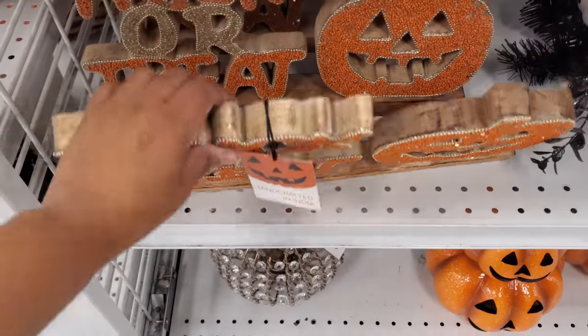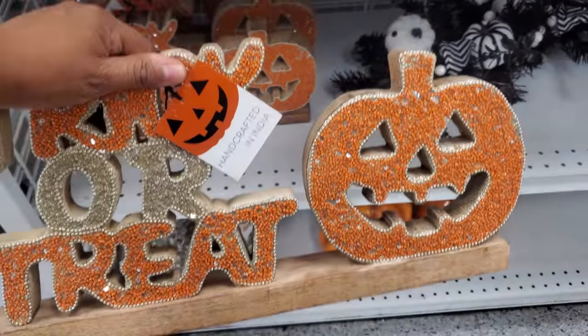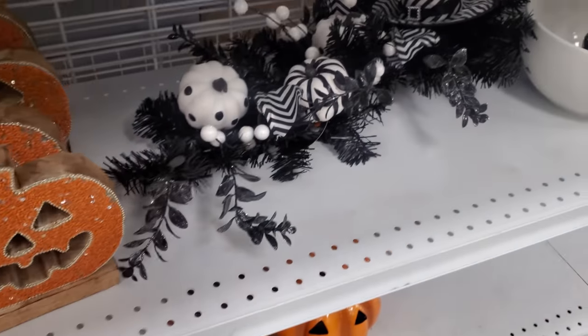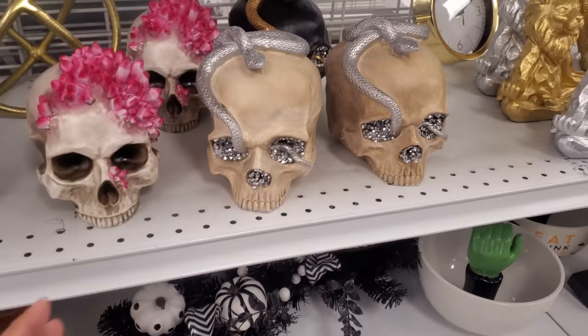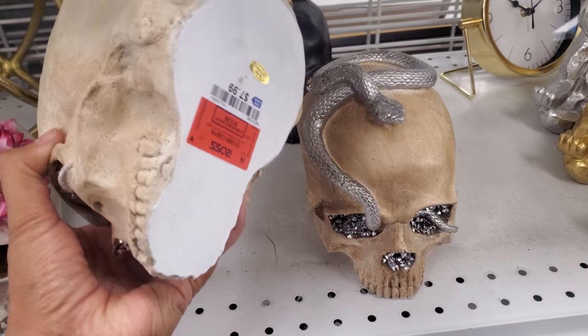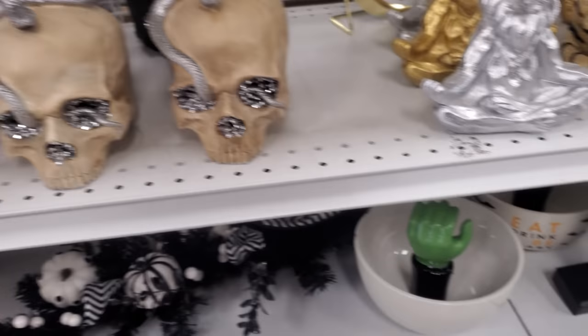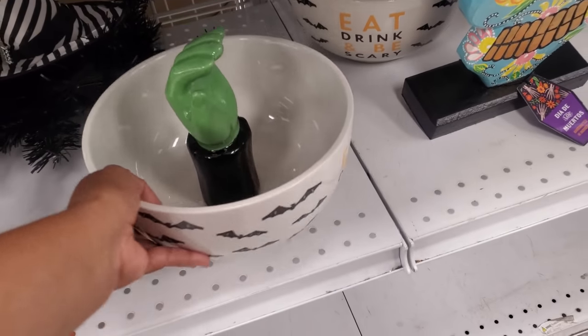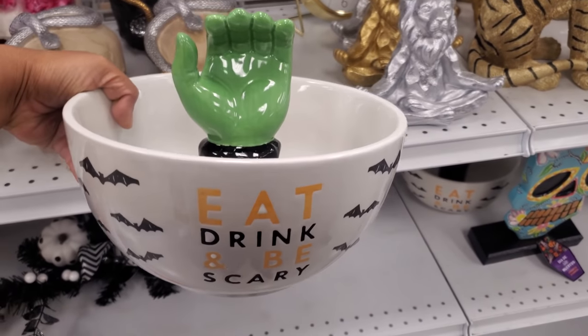Trick or treat. Well, I'm finding more. Right behind me, I didn't check. $10. A little garland wreath. The black and white with a little witchy hat. This one has snakes coming out of him for $8. Also comes in black and gold. And this hand, eat, drink, and be scary, is going to be $9.